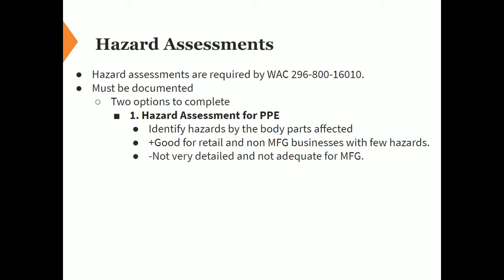But they're not very detailed, and therefore they're not going to be very adequate for our manufacturing group. So those of you in here from the manufacturing group, you're probably going to need something a little more robust. You're going to need a job hazard analysis that includes the hazard assessment for PPE. Some of you have probably heard the term job hazard analysis, or JHA, before.